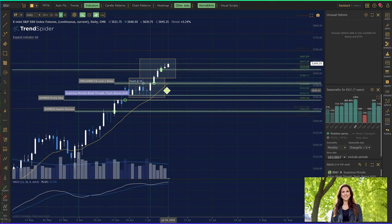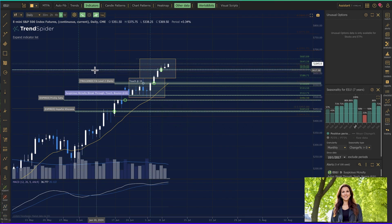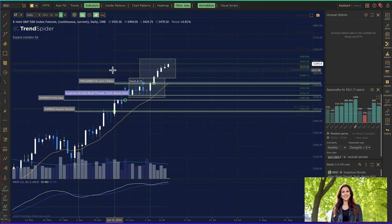Pullbacks or buy zones. How do we know where those great pullbacks are? Well, we have to say, wait a second, where are my candlesticks touching? What am I looking at? And we can remove some of these lines because they really are being very noisy. So 5626 looks like a great pullback formation.